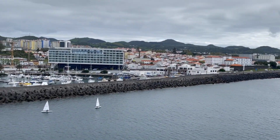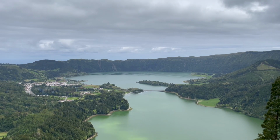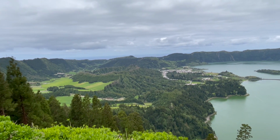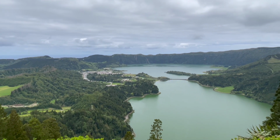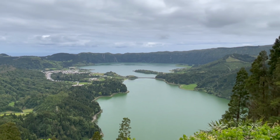We booked a private tour, and our guide met us at the dock and whisked us off to see the natural beauty of this beautiful island. Our first stop was at the Lagoa das Sete Cidades, an emerald and sapphire twin lake nestled in the middle of a massive volcanic crater.